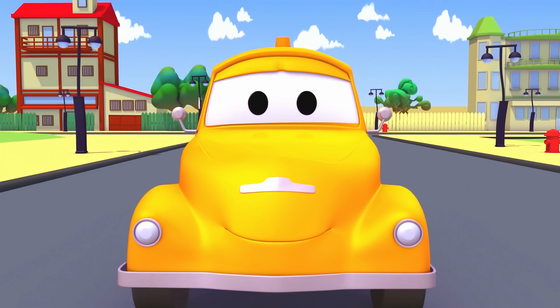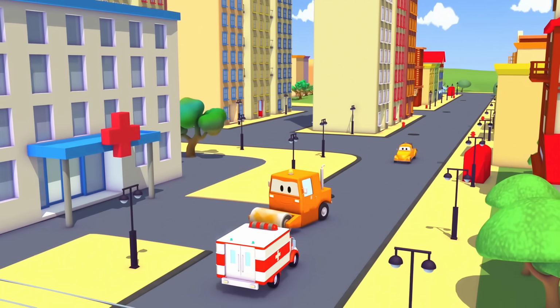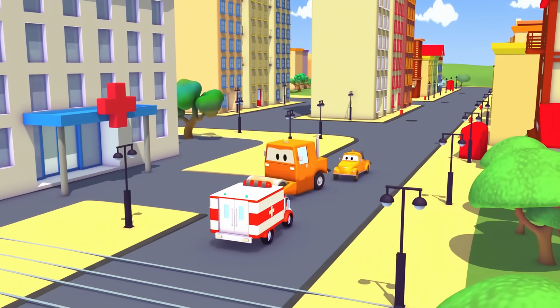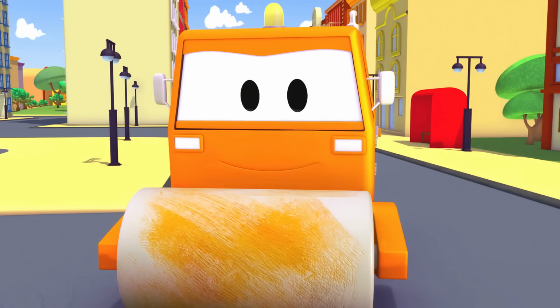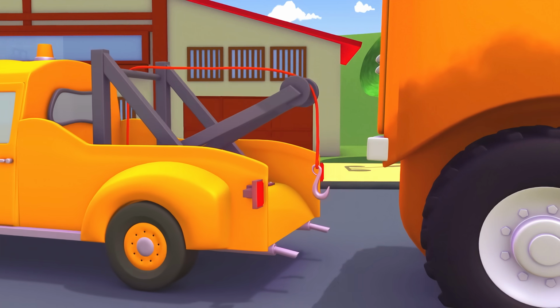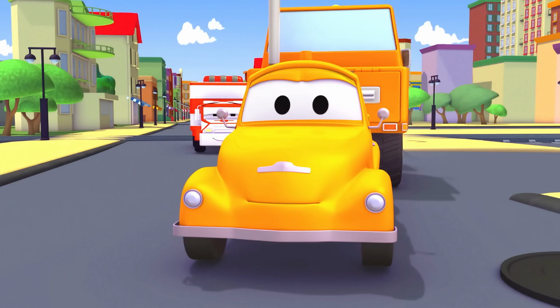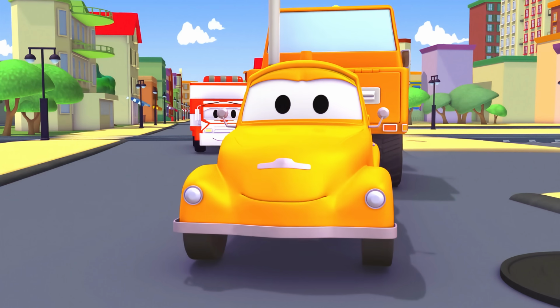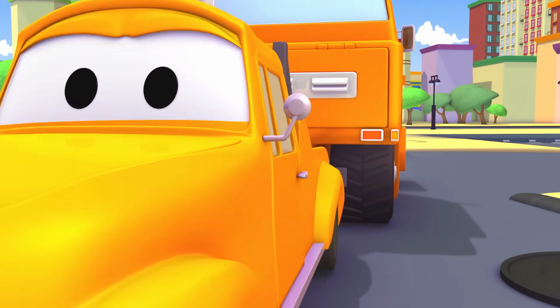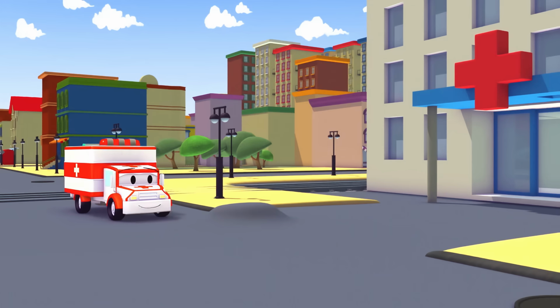Come on, Tom. Don't worry, Steve. Tom is on his way. Here he is. Hey, Steve, Tom is here to help. Don't worry, Amber. Tom will move Steve out of the way in no time. Perfect, Tom. Now, let's move Steve out of the way so that Amber can get to the hospital. Well done, Tom. You saved the day. Now, Amber can drive straight to the hospital. Bye, Amber. Bye.